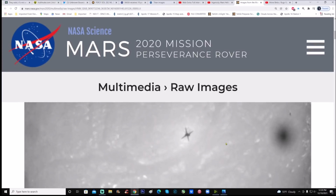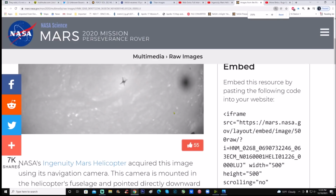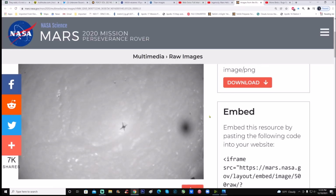I believe that whatever this thing is actually swarming and flying around this helicopter, trying to figure out what it is. Now, is it something intelligently made, or is it a bird or some kind of weird flying something else? I don't know. But to me, that's pretty interesting. And I think you guys would agree that this doesn't make sense. What could this thing possibly be?